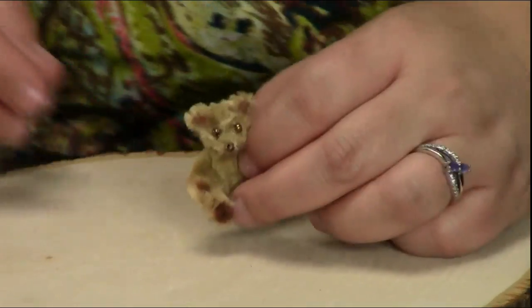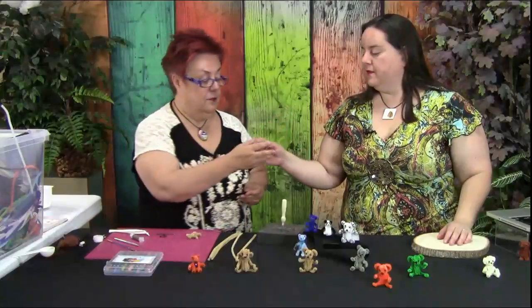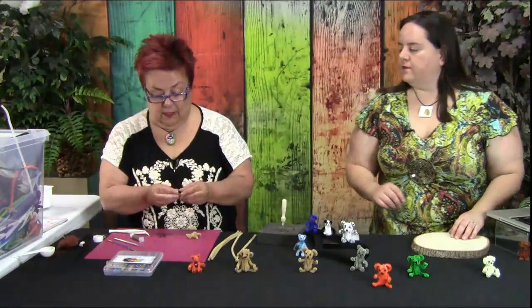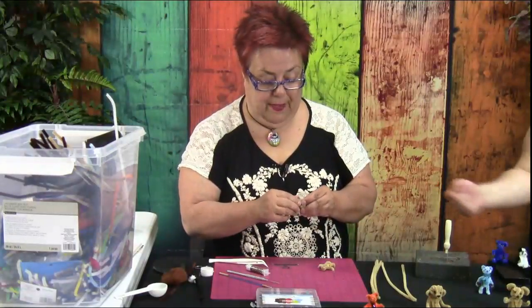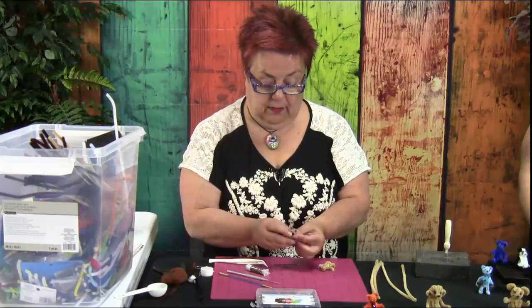So let's just pretend, because I made several of those. We are going to pretend, okay? Just pretend. This is pipe cleaner, not a cord. So you have a cord for a necklace. The tiny bear comes here, okay? And you bend the legs like if he was sitting on a swing.